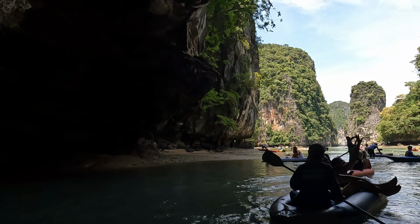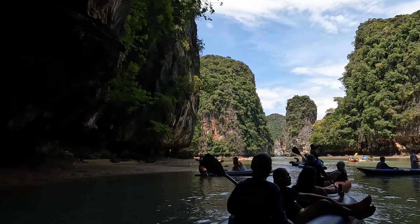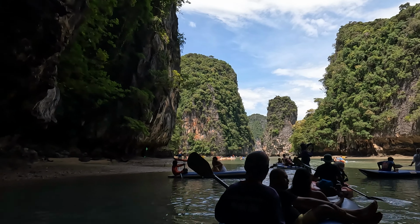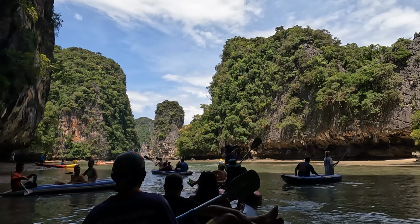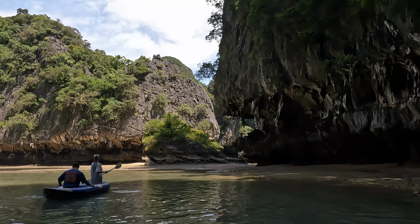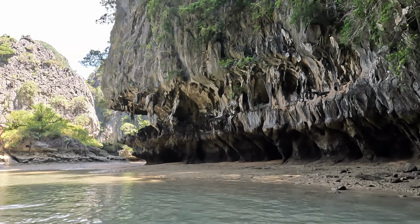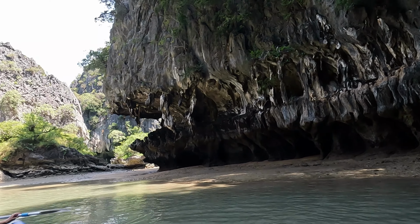You're just coming through into the lagoon now, and as you can see there are quite a few kayaks already in there. As I said earlier, it is a major tourist attraction. Lots of people come here and it's a little bit busy. The waters are quite shallow actually, and there are beaches, as you can see, around the edges of the lagoon.